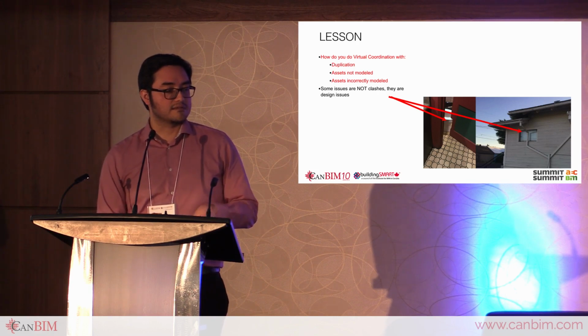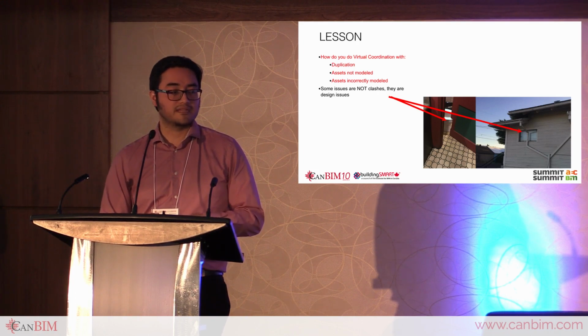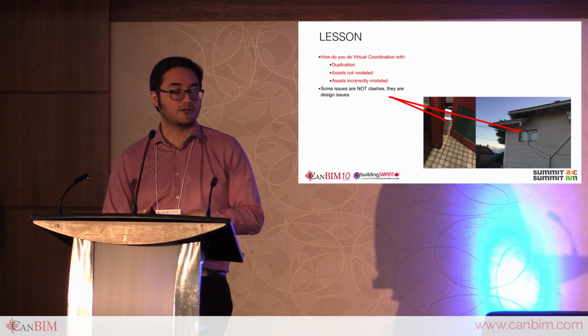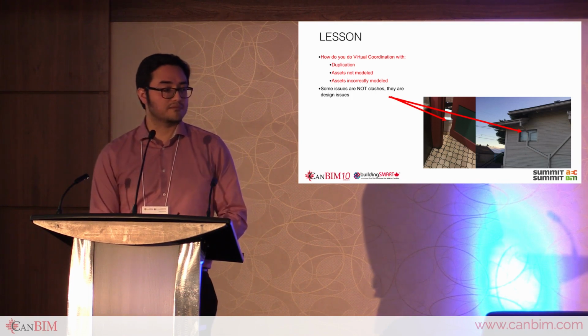And as hinted earlier too, some issues are just not clashes, right? And you need to have a process of capturing those. So if you have a gutter right in the middle of your window, or if your bathroom is not usable or not private because the swing gets in the way, these are just as important as the things that are hard clashes. And you need to have a process in place to make sure that you capture them all.